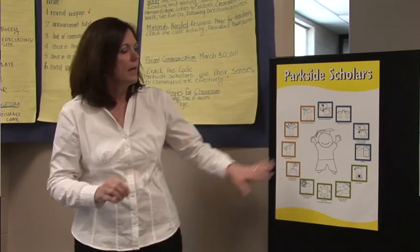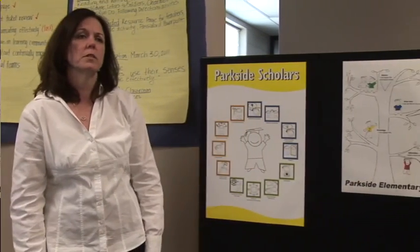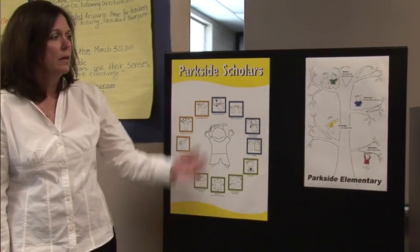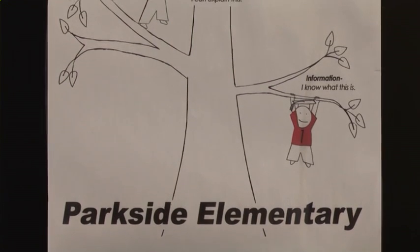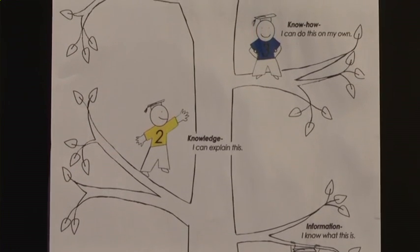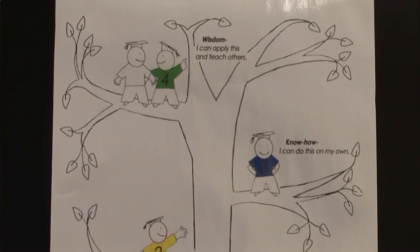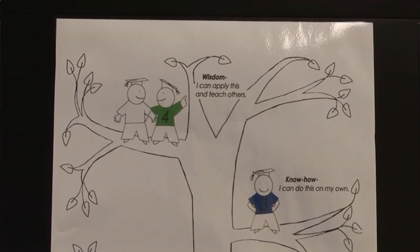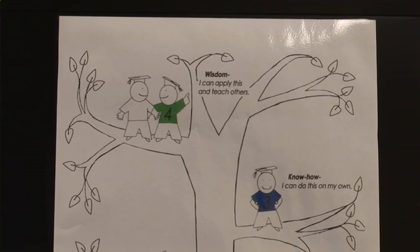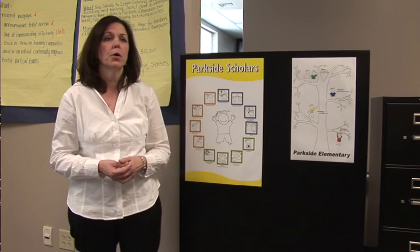What do you do? And as we're striving for assessment for learning and kids being able to talk about where they are in their own learning, Lori again, the creator of the Scholar Dude, took a different model and put our Scholar Dude into the same traits that are on a capacity matrix: are you at a knowledge, information level, know-how, wisdom, that you can teach it to a friend. We also color-coded it and numbered it so it could be grade appropriate.